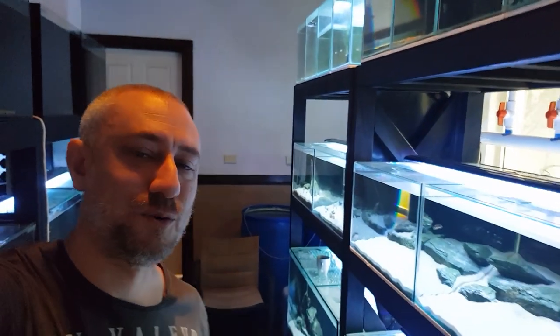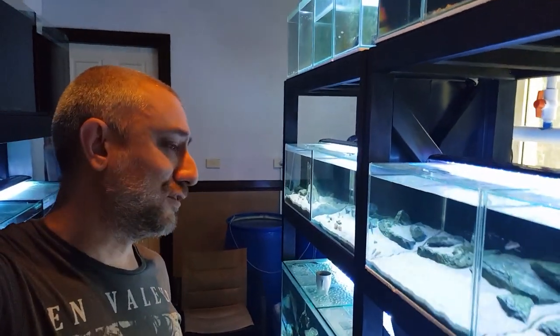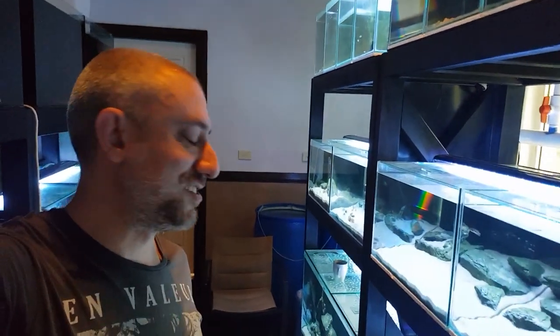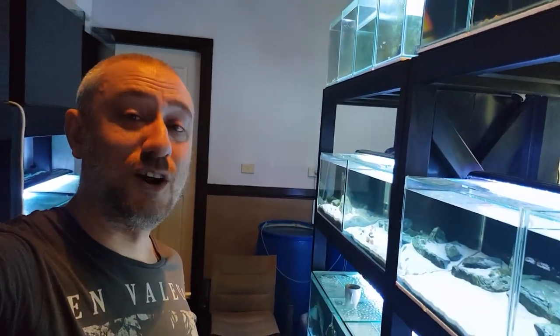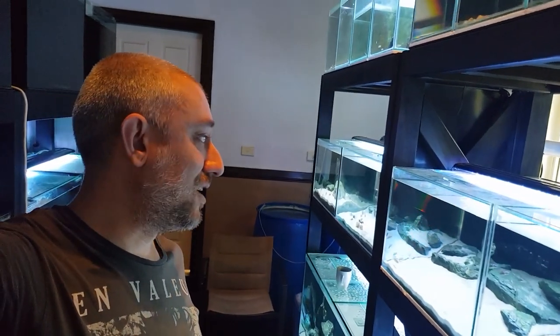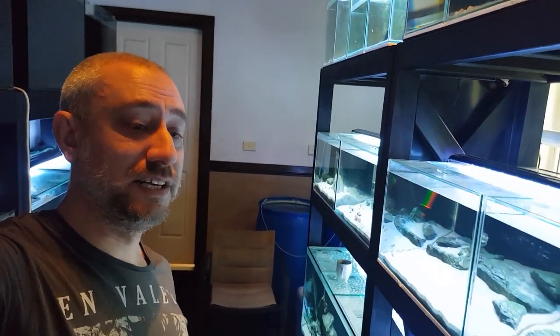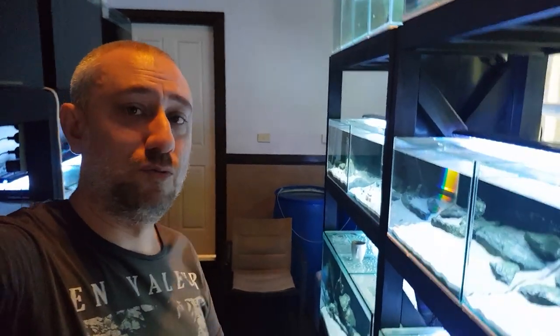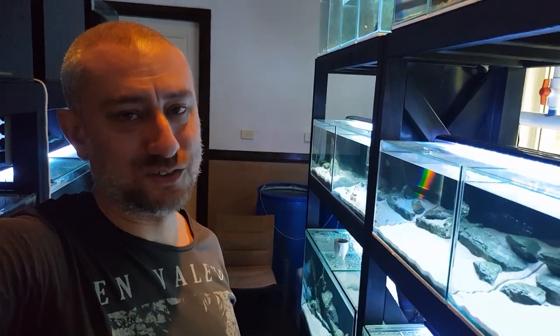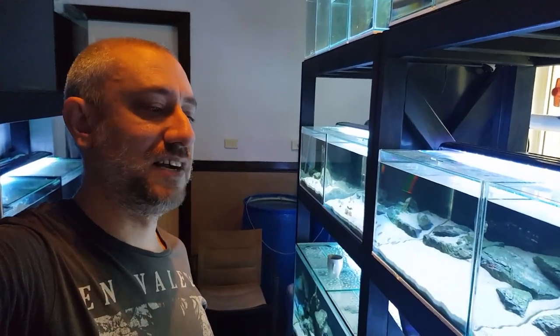So there you have it, guys, my updated fish room tour for 2020, even though I did part 5 just 2 weeks ago. So yeah, really surprised at all the fish that I've spawned in that time and how quickly they all spawned within each other. And obviously I'm really surprised at the white Calvus spawning, because I really thought if anything I was going to spawn the black Calvus because they always hang around together.